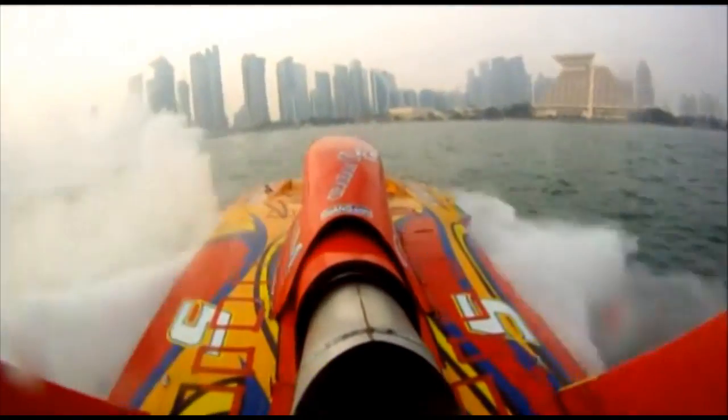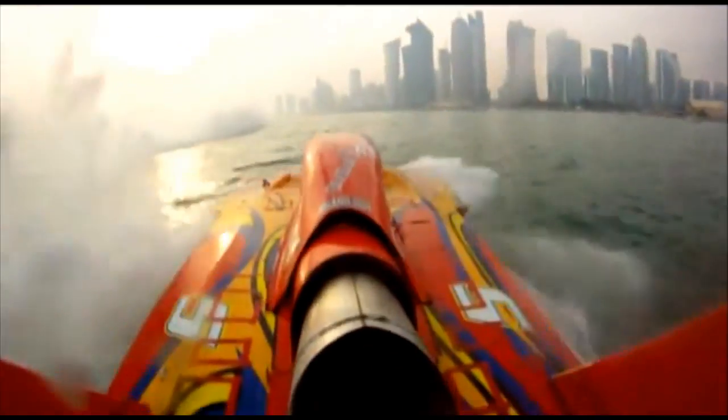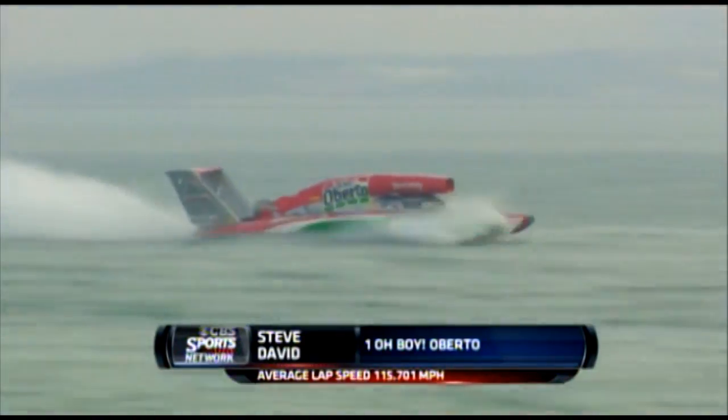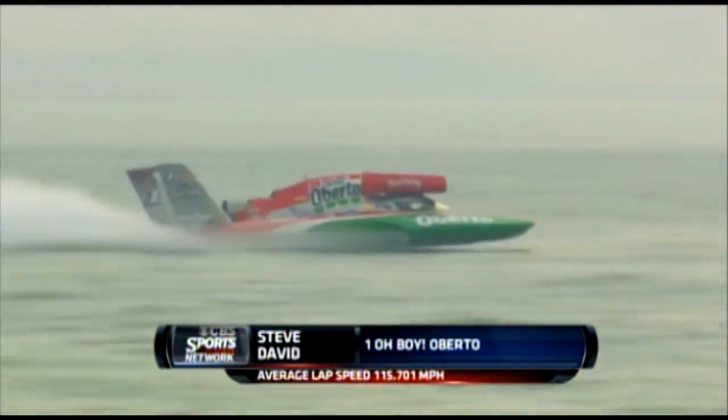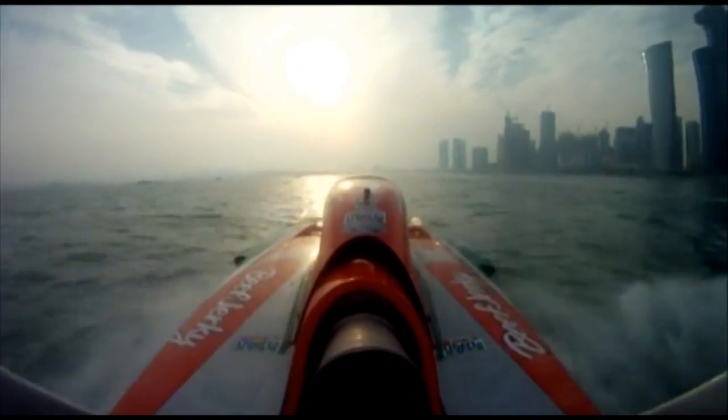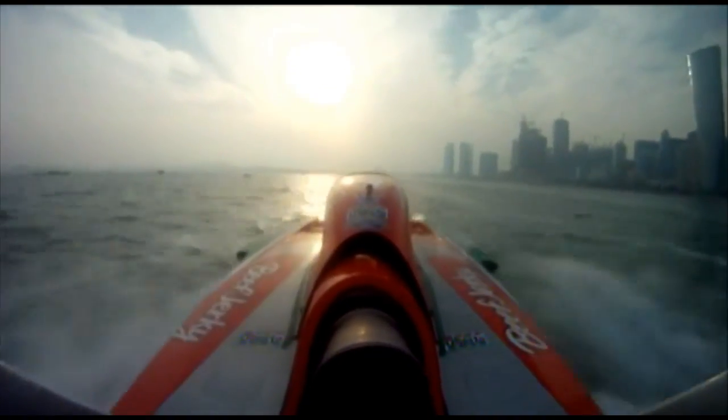The best drivers in the sport like it loose and fast, and that's exactly how Steve David is driving out ahead here. He has 4 laps to go now as he comes down to cross start-finish at the end of lap 1. Our leader is Steve David. This driver right here heading right into that setting sun to the west of Doha Bay definitely has an effect on the driver's vision. Not bothering Steve David too much.